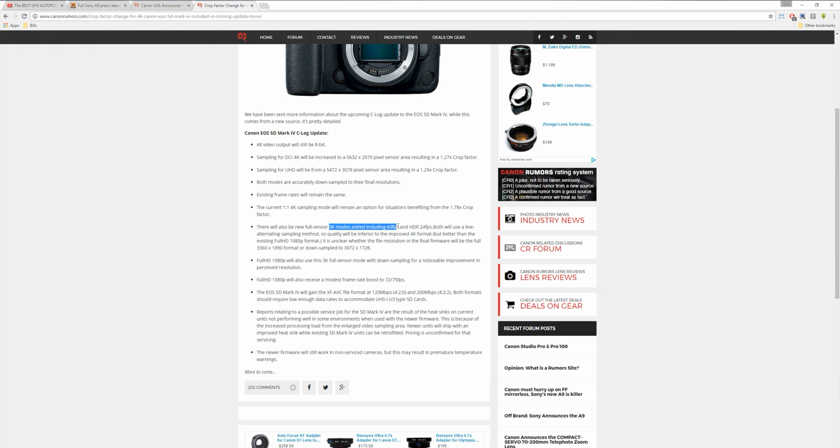I was kind of getting excited looking at Canon Rumors when they were talking about the crop factor and C-Log and stuff like that. Actually, I think they were talking about adding 3K, like 60 frames per second, which I would be happy with because you can use that.